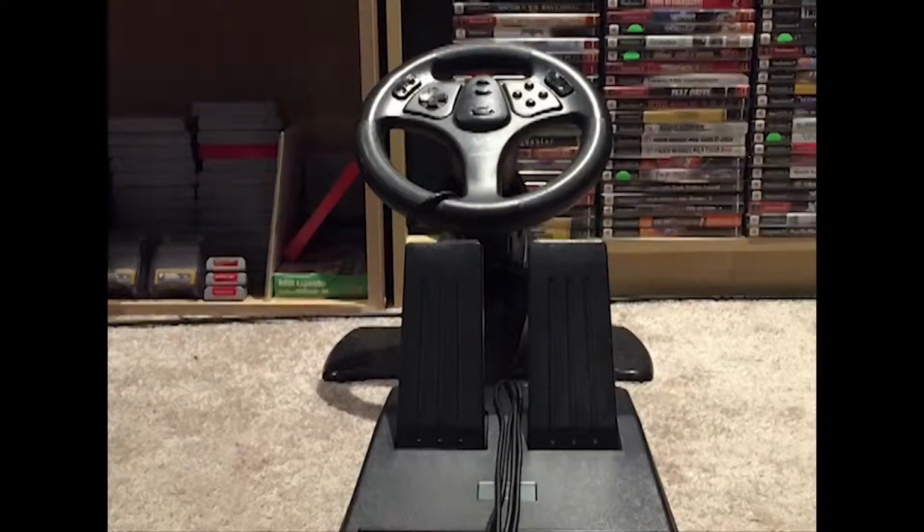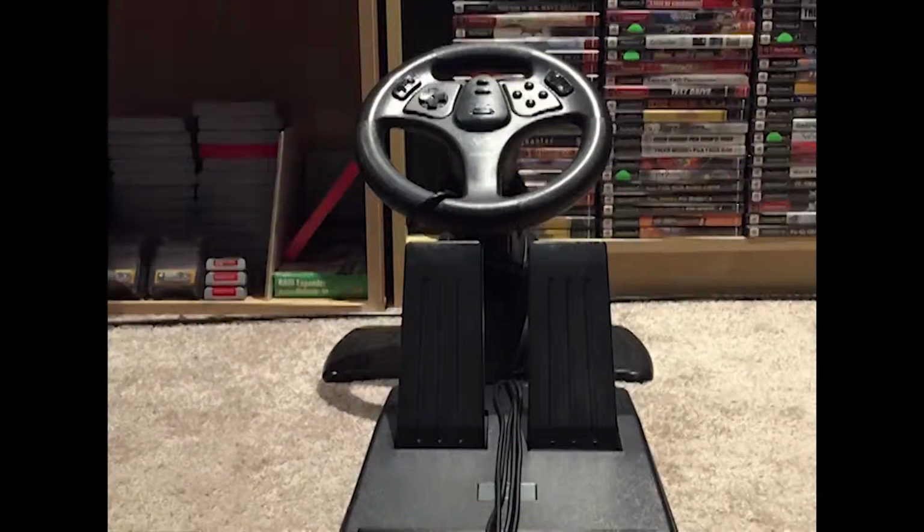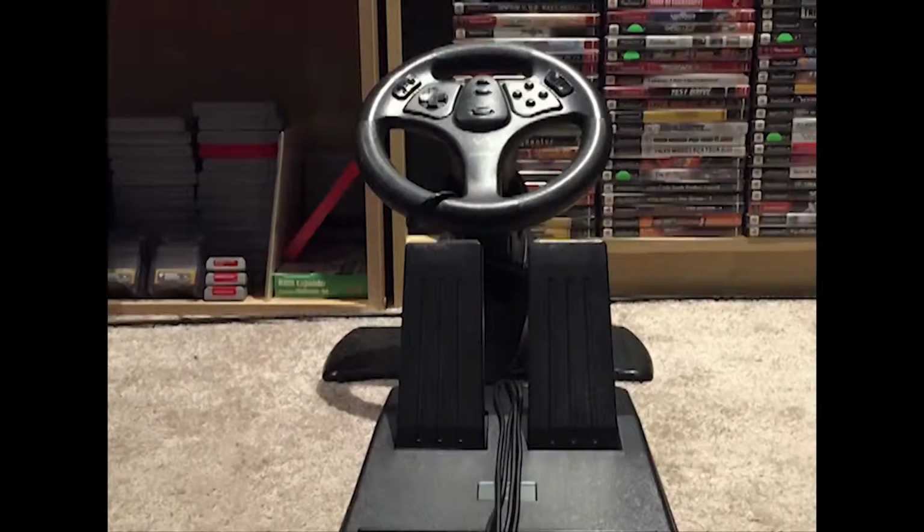Hey everybody, Retron here with the latest pickup, and this was actually a really great deal. It's been a long time since I got something this amazing, but I gotta say, it's amazing to me. Might not be amazing to some of you.